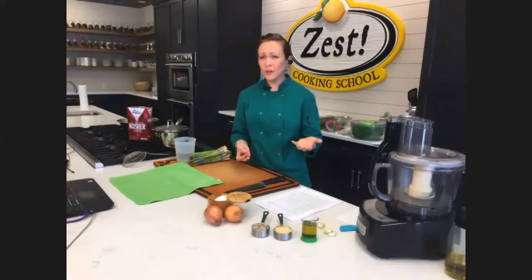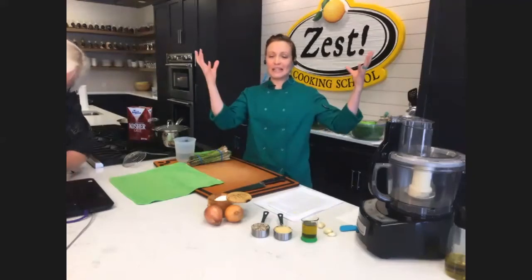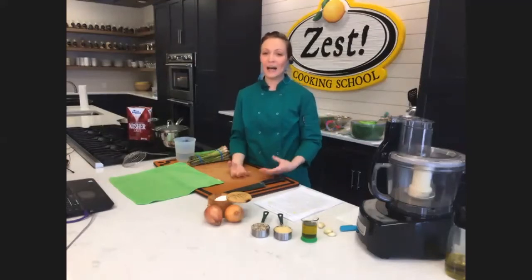So most produce actually likes to be kept dry. I know when you go in the produce department at the grocery store, there are these hoses that are basically dumping water on all of your produce, and it's pretty wet. That is a good short-term way to keep produce fresh. That's a little trick that the grocery stores use.